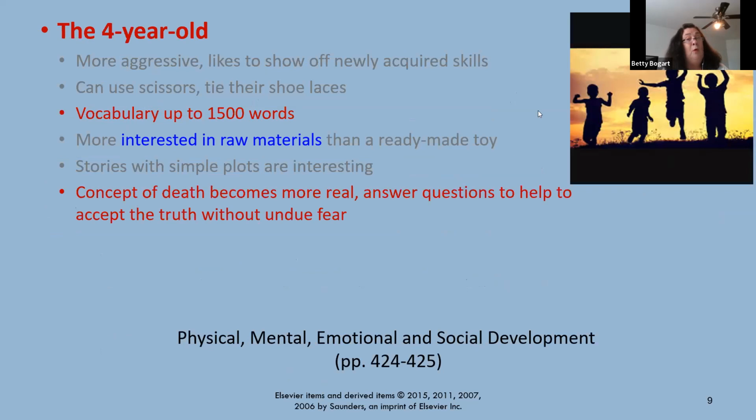Now, the 4-year-old is someone who wants to do things for themselves. What it says is more aggressive because they want to show off their skills. They want to be able to use scissors, their type of scissors, of course, because "I can do that now and I can be careful. And I can have a knife with my food now because I know how to use it," right? Their vocabulary is increasing and they're also putting things together and making things.